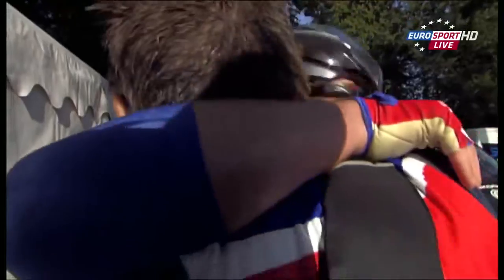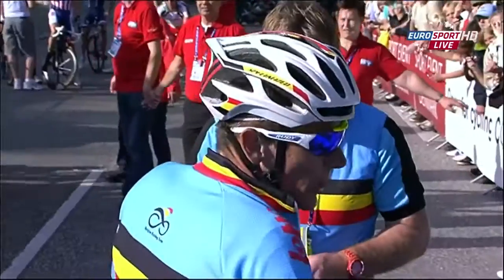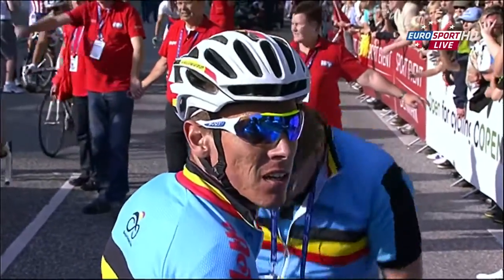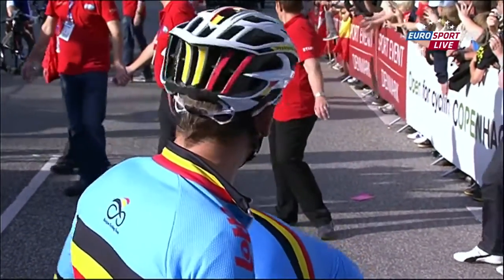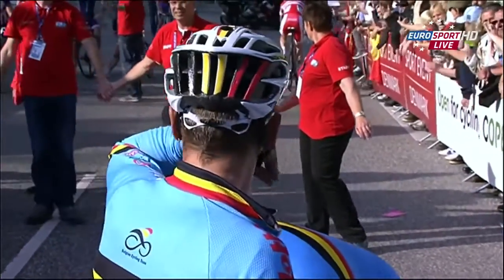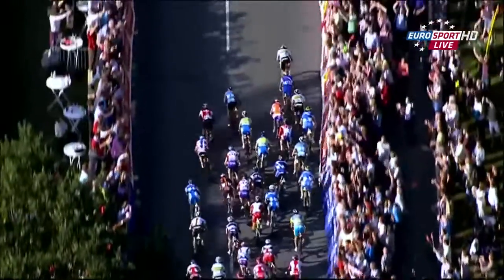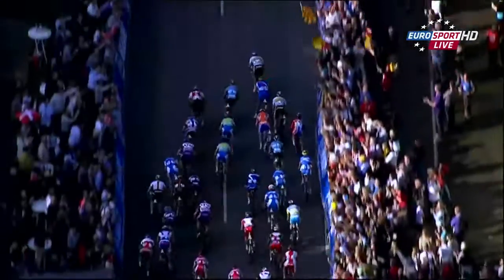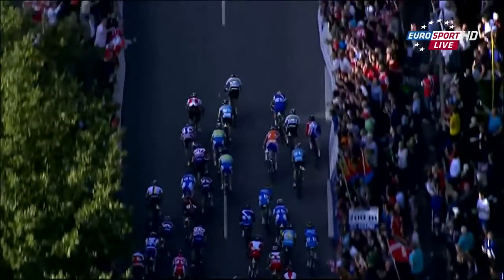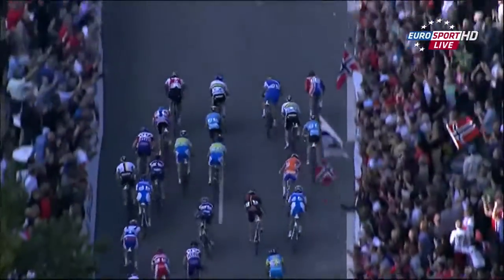Oh, big hug from Luc De Wilde. The soigneur. There's Philippe Gilbert. My word, what a sprint, Sean. That was a sprint and a half in the end. Cavendish ahead of Goss, with the same time photo finish for Fabian Cancellara. Look on the left-hand side of your shot, just outside of the ring. Look at the way Cavendish came up on the inside. He looks across to see where Goss is.